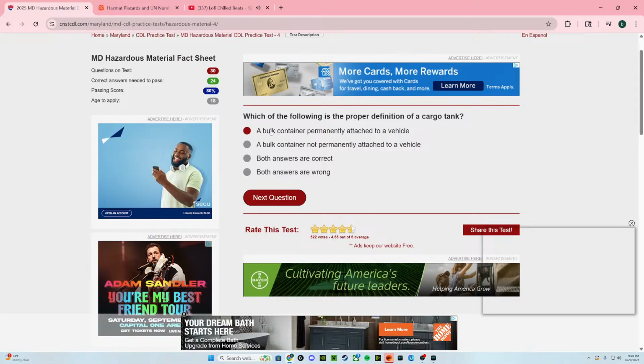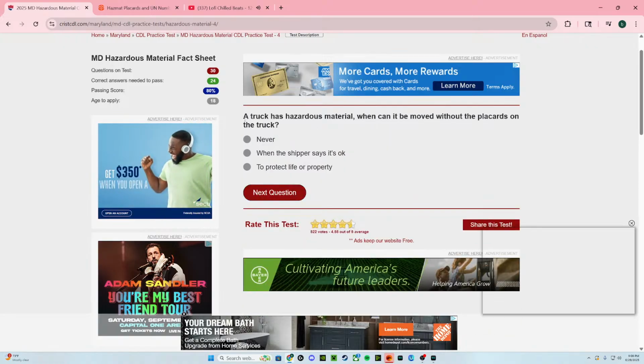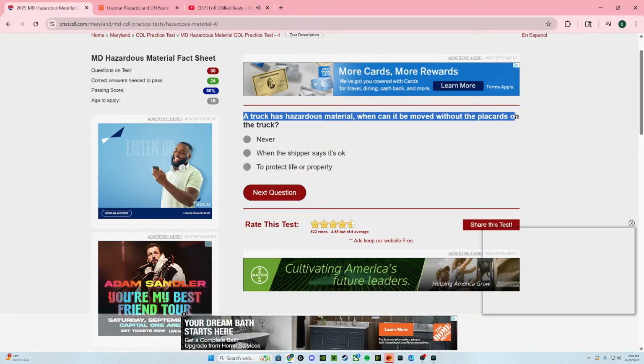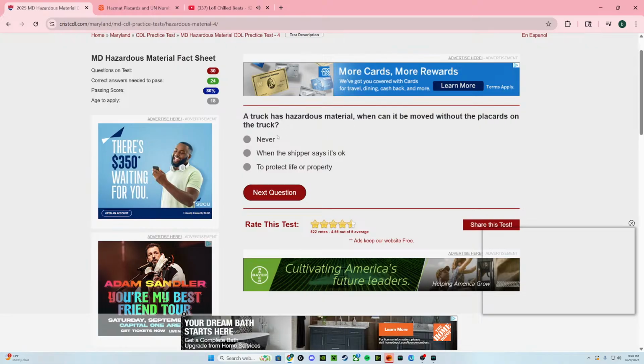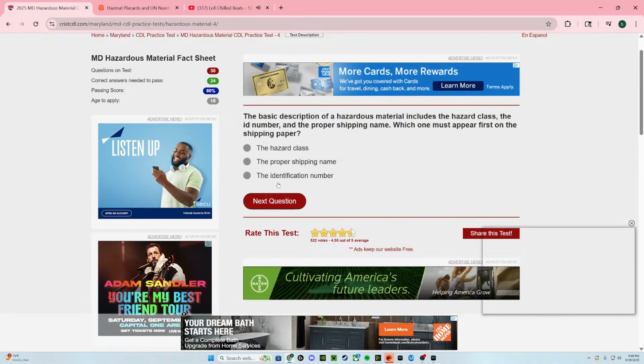Is the bulk container that's permanently attached to the vehicle. A truck has hazardous material. When can it be moved without plate guards on the truck? Oh, to protect the life of... Oh my gosh, I remember this one too, and I messed it up.